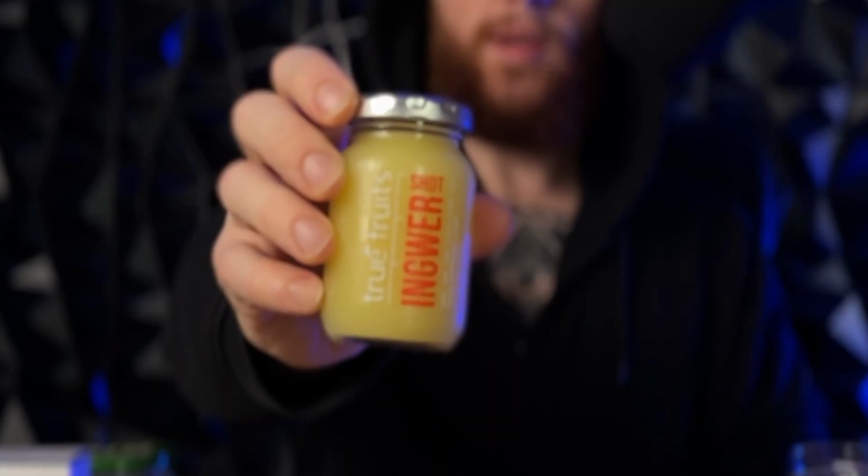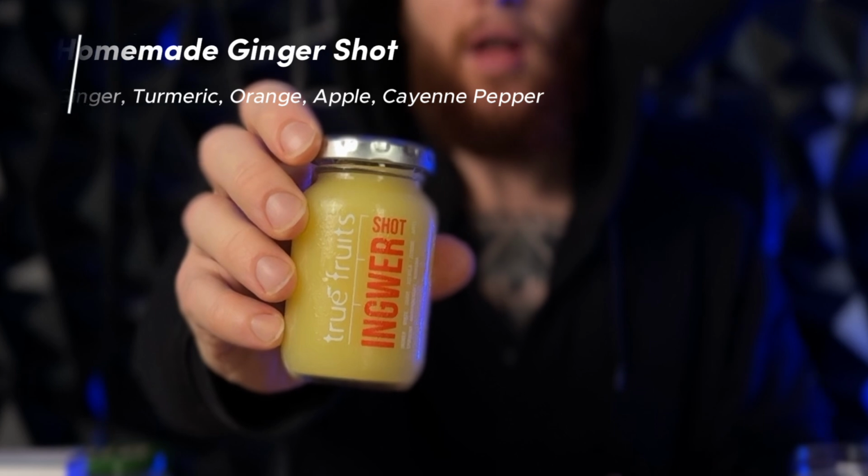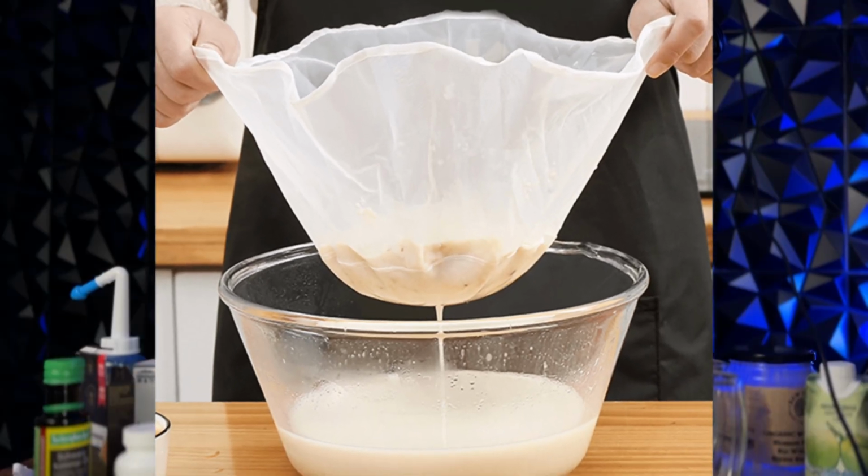Great for you. The next thing is this one. This is not a commercial ginger shot. I didn't buy this. This is actually homemade. We just used some ginger, some cayenne pepper, some apples, some oranges, we put them in a blender, we blended them up, we made a smoothie. Then we put this smoothie, which has a lot of pulp, through a straining cloth, and then in the end you get this juice.